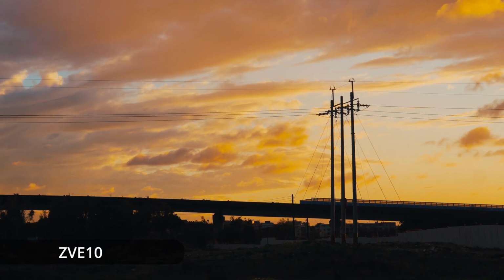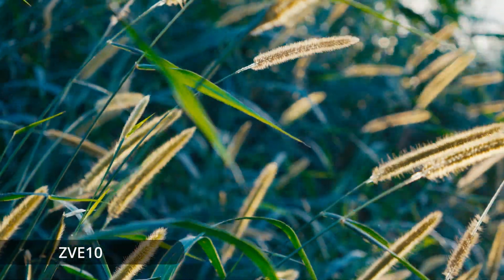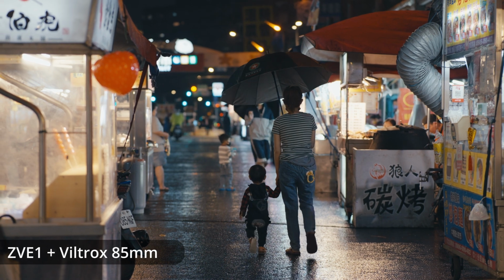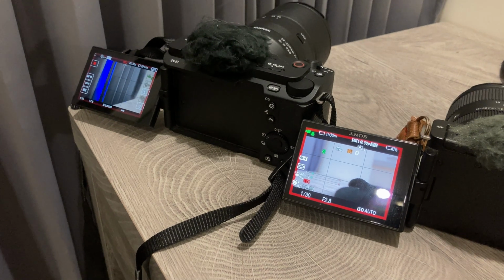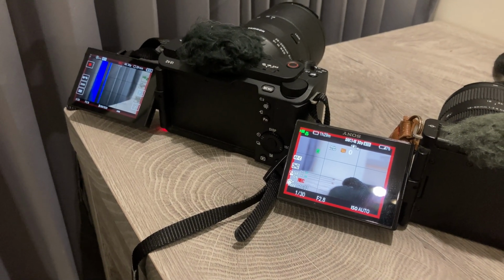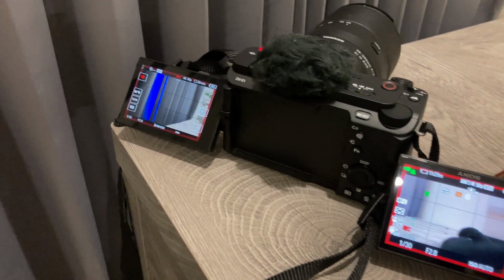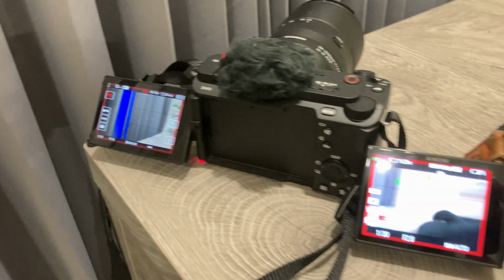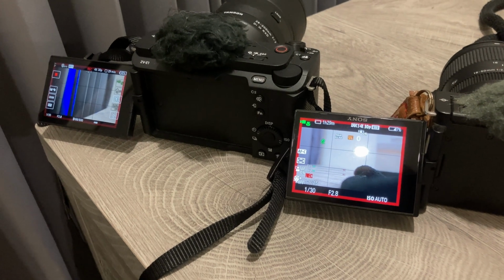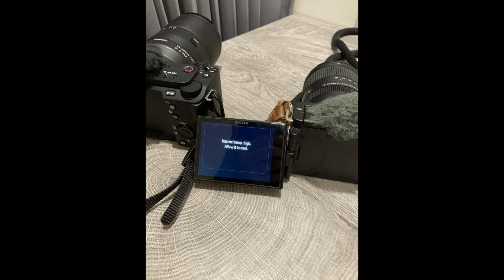I had always assumed that the ZV-E1 is more likely to overheat than the ZV-E10, but the result was surprising. I tested both cameras indoors at 24 degrees Celsius using 4K 30p. I opened the camera screens to allow better airflow, and to my surprise, both cameras lasted for more than an hour. Around 1 hour and 10 minutes, the high temperature warning appeared on the ZV-E10's monitor, and after a couple of minutes, it overheated and shut down.